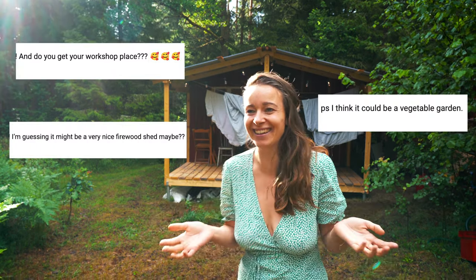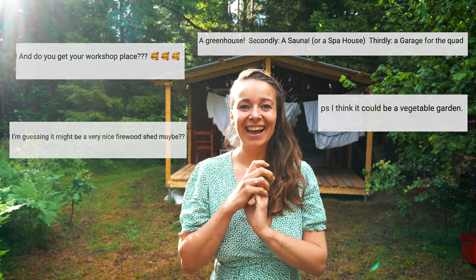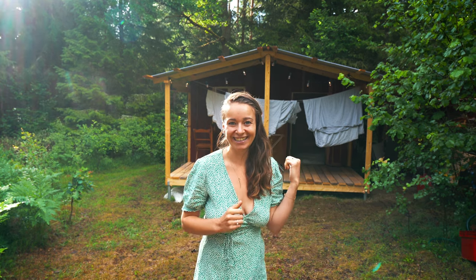Greenhouse, chicken coop, lots of great guesses. And the first woman to guess right was Elizabeth. So we are gonna write her name inside the barn.